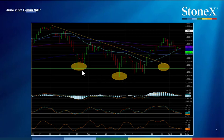And then the left shoulder is this point here on the left-hand side. That low is 42.04 3/4 from the 24th of January. And you can see I drew an ellipse here at the bottom of that trend line. That's where I'm looking for the market to head back into that range, 4,200, 4,250. I don't know if we get down there.